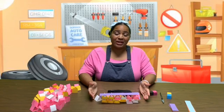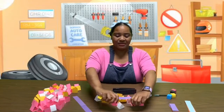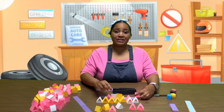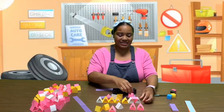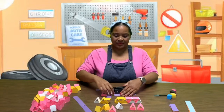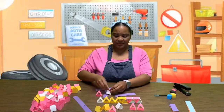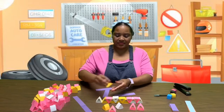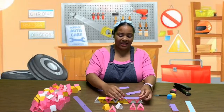What can we do to improve our structure? Well, I'll show you. We're going to take our concept of our 6 triangles, but we're going to add an addition. We're going to put more triangles in between them. We're going to invert them in between the 6 triangles. And then we're going to add our planks.